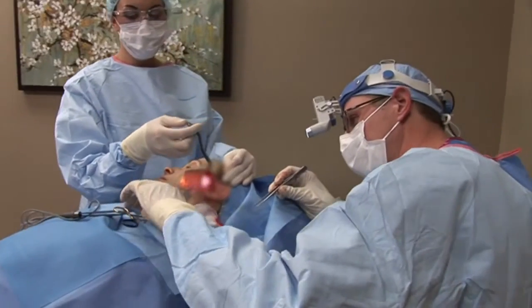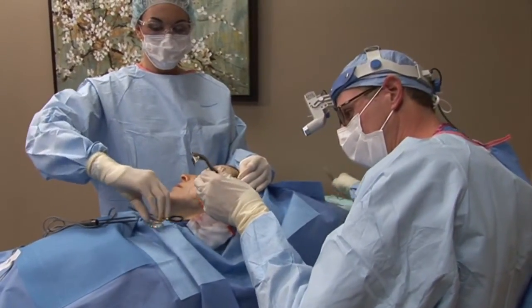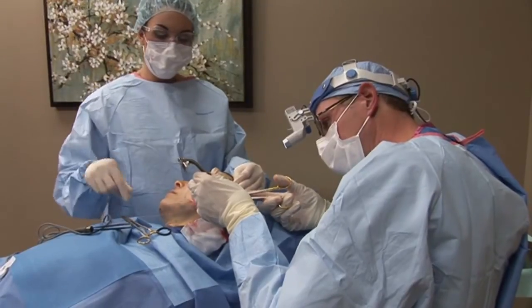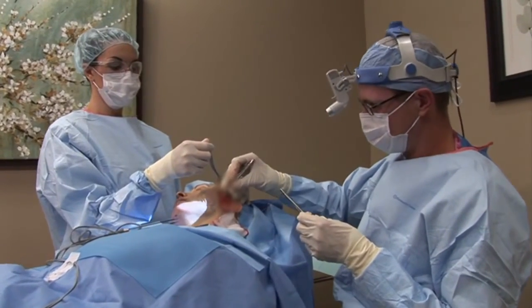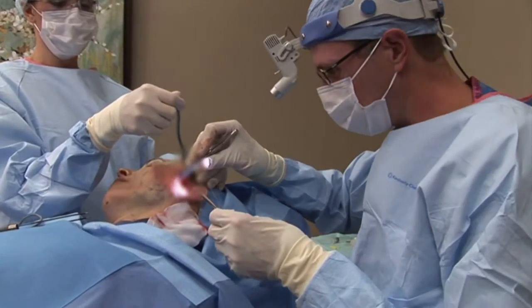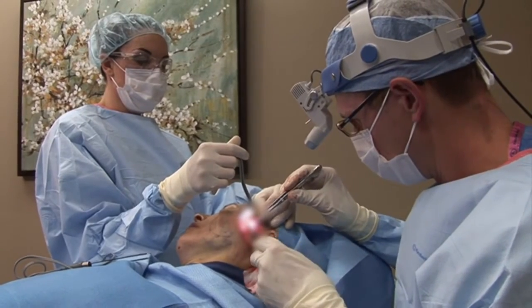So we've placed the neck suture that will hold the platysma muscle, which is the neck muscle, up, and now we're going to place the lower face jowl suture in. And that will hold the jowl in the lower face area, lift that up. You can see when I pull on this, that tension will pull the jowl, the lower face area up. And that's where this suture is going to be placed now, in that tissue.